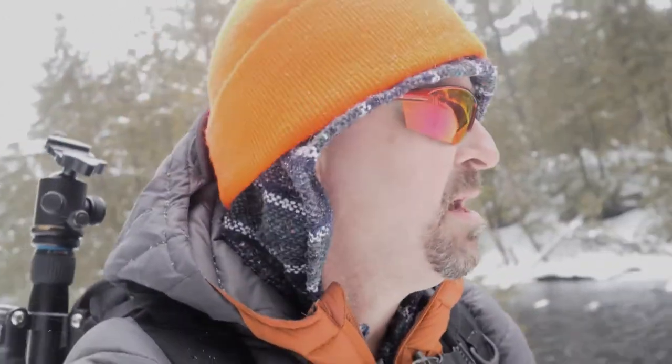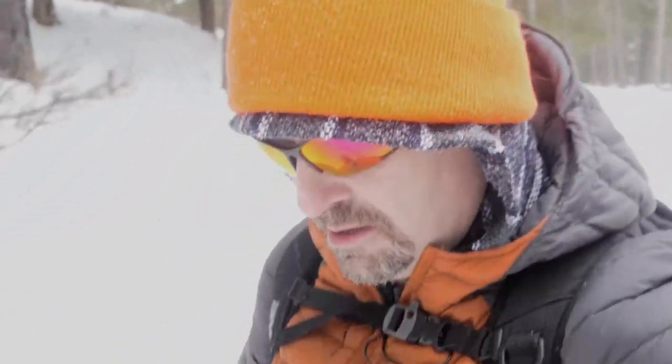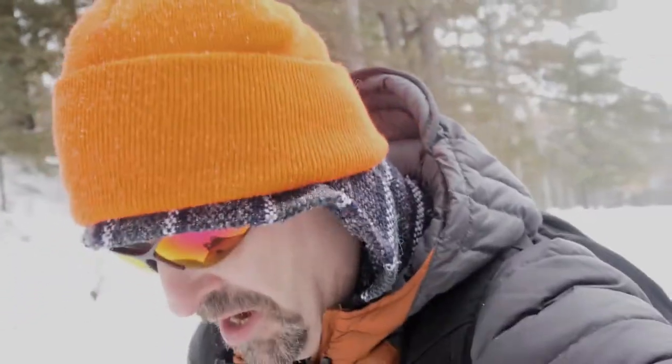Everybody, I'm at Eels Creek. It was supposed to be sunny today, or it said mostly cloudy with a chance of sun, I think, but it's snowing now. So I'm attempting to hike into High Falls at Eels Creek in the winter, and I've got snowshoes on this time.